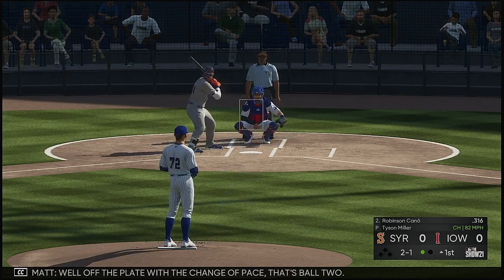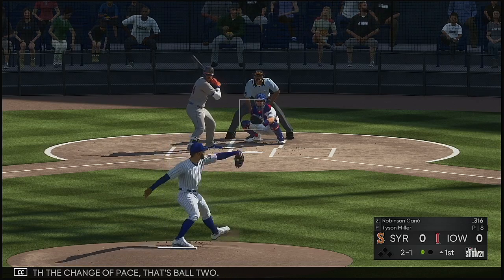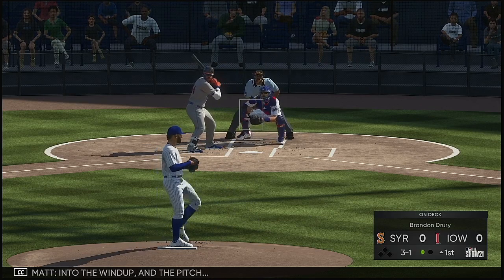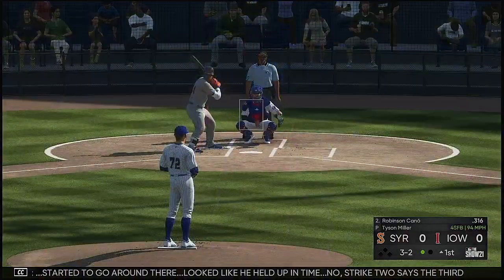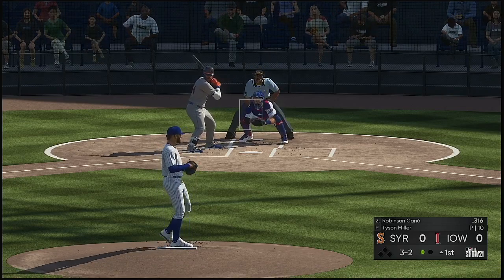Well off the plate with the change of pace. That's ball two. He's fallen behind now, 3-1. Into the windup and the pitch. Started to go around there. Looked like he held up in time. No, strike two, says the third base umpire. 3-2 pitch.